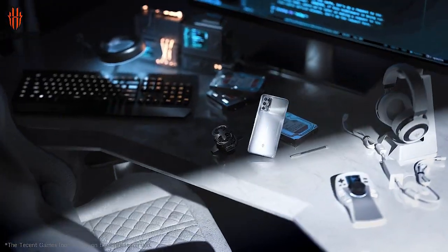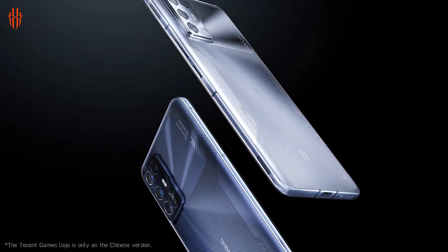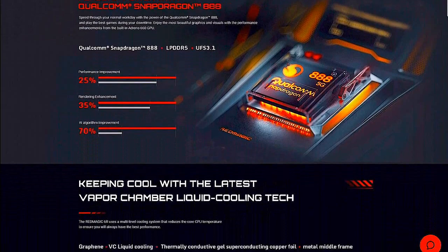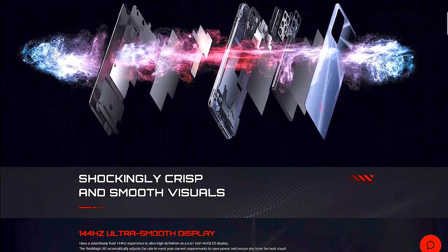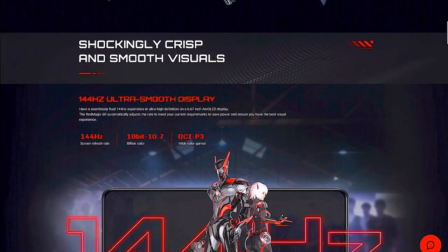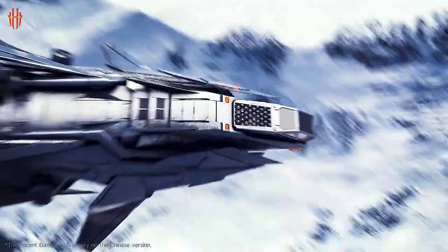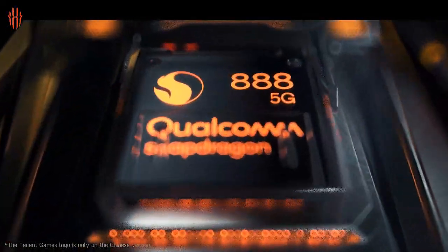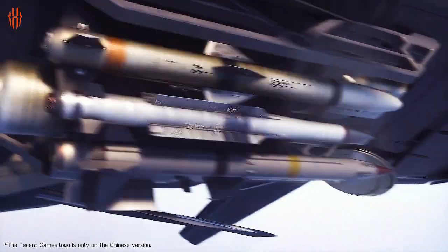And believe me, when you're using a lot of processing power, the phones tend to heat up pretty fast. The Red Magic 6R will be using a granite liquid cooling technology with a thermal conductive gel superconducting copper foil to counteract this. Because let's face it, as long as my game keeps going without overheating, I'll be glad to mispronounce any technology that works this good.